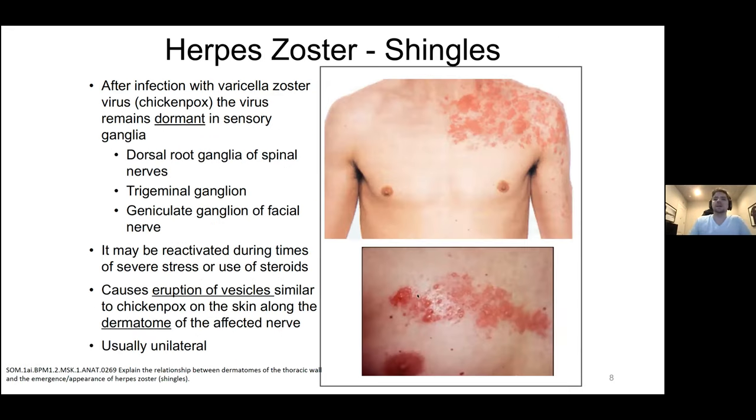Okay, look at this. What would y'all say this is? So nipple line's T4. So I would say this is about T3. Look how it stops right along the midline. Classic, right? This is shingles, herpes zoster, okay?